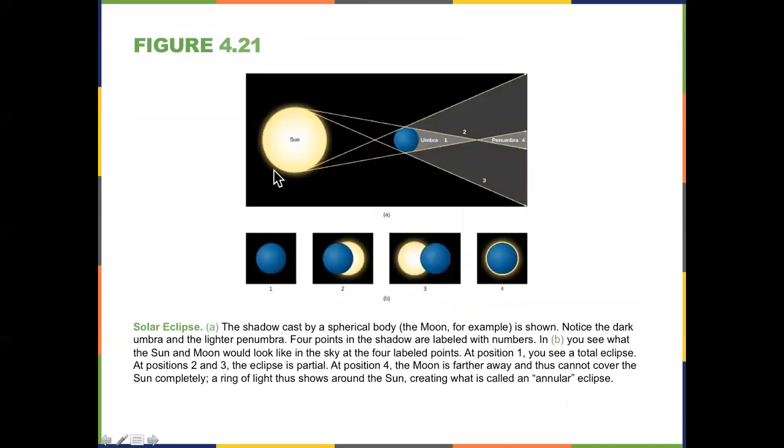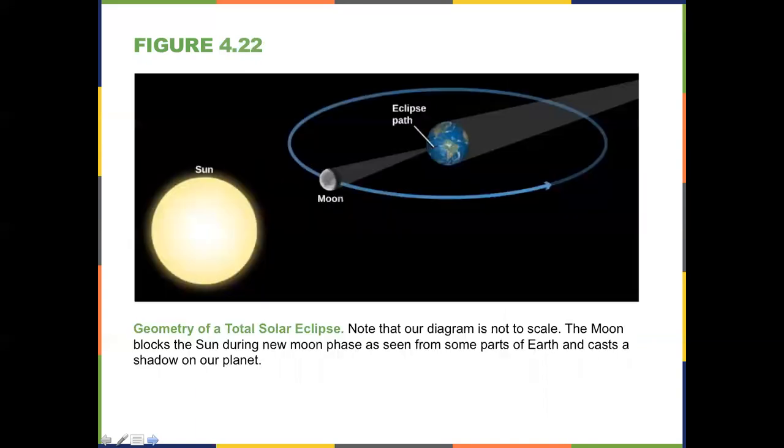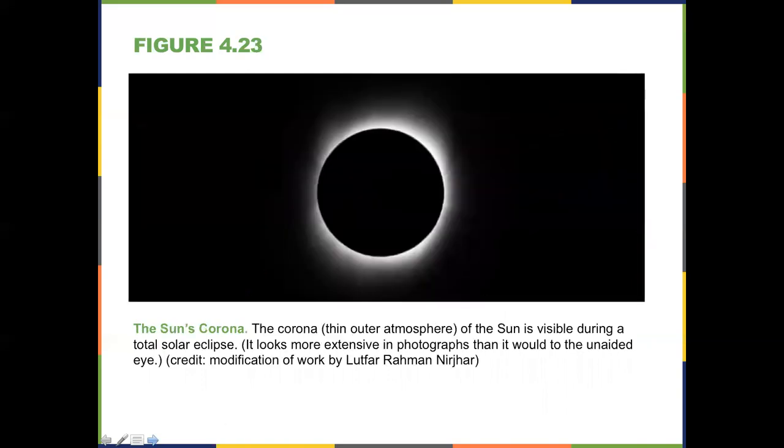Here's another image of the geometry of it. If you're seeing a partial eclipse, you're having the moon cover only part of the sun. If you're seeing a total eclipse, it covers it totally. Sometimes we have the moon a little bit further away. Remember, it doesn't go around in a perfect circle. And that's where we get the annular eclipse. We talked about that once before. Annulus in Latin means ring. So here again, the moon's shadow hits just a very small part of the earth. The earth's shadow, being much larger, hits a large part of the moon almost every time.